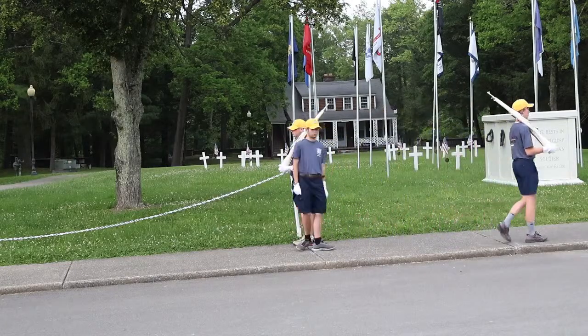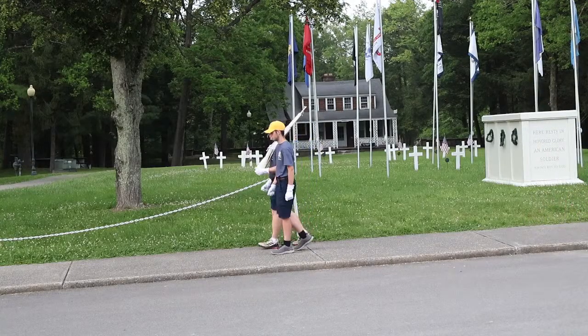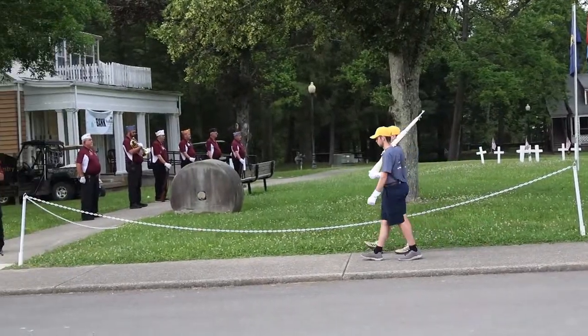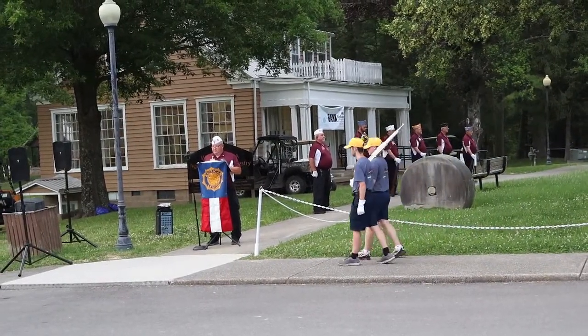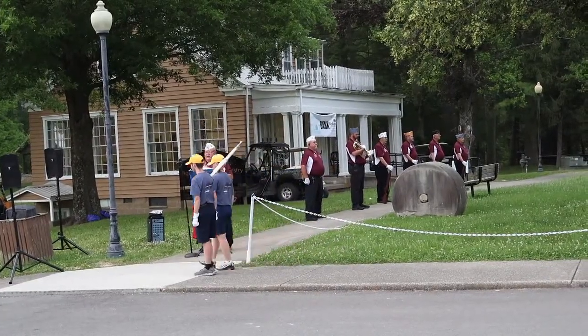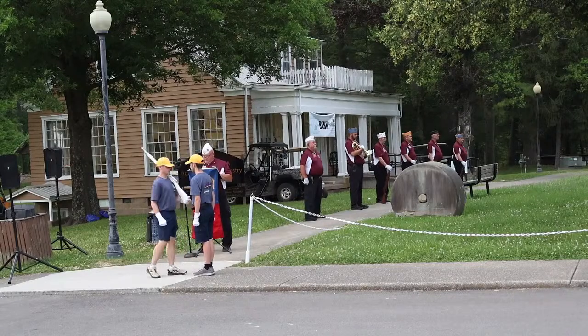Now, while we were talking, as I told you, we're watching our tomb guards and the changing of the guard. This concludes our ceremony today. As I mentioned, the tomb guards at Arlington receive a lapel pin saying they were a tomb guard. Your Boys State tomb guards will also receive their lapel pin as a Boys State tomb guard.